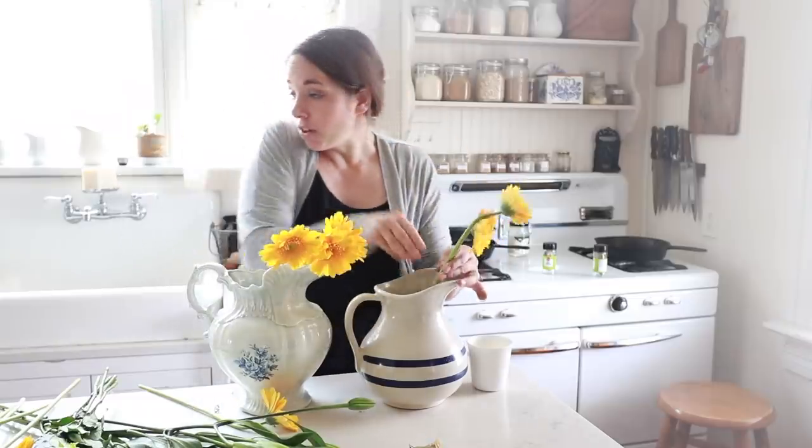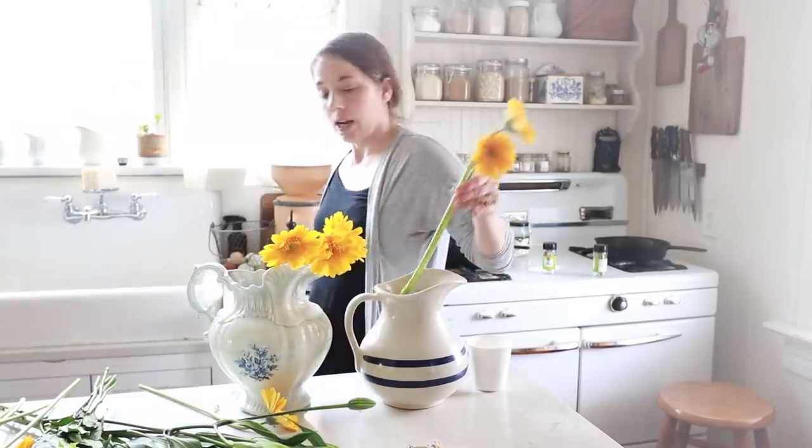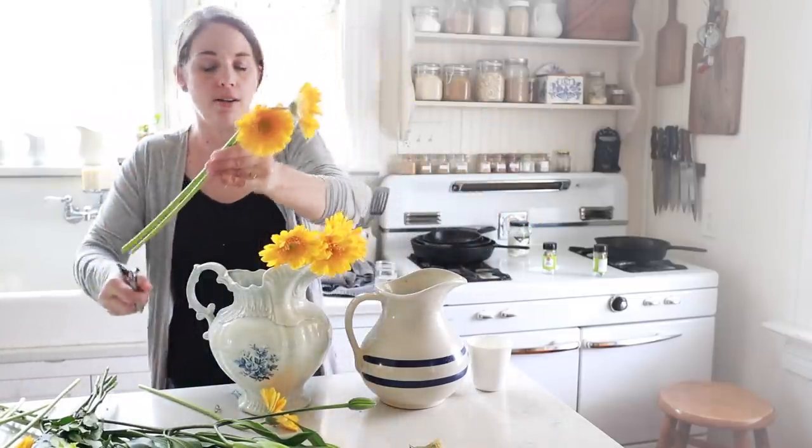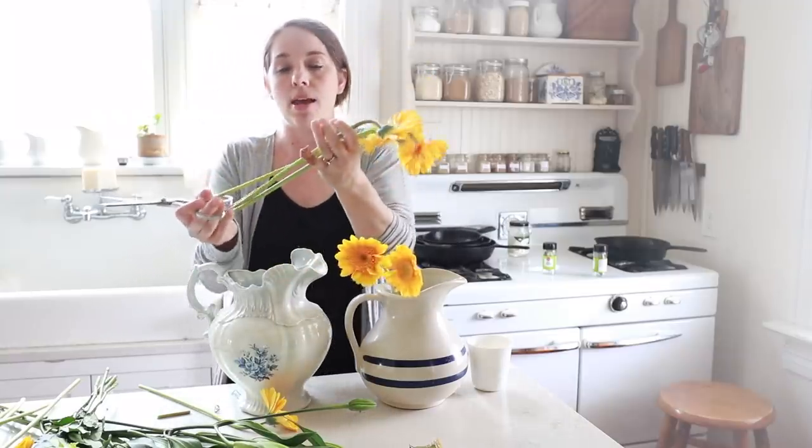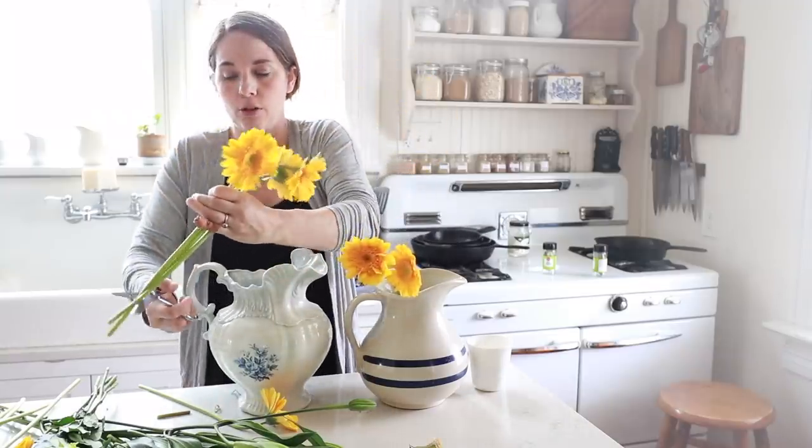This is really fun for us because it's our first time being able to use our guest cottage. And I'm also gonna go in there and make the bed really pretty with some comfy new sheets.